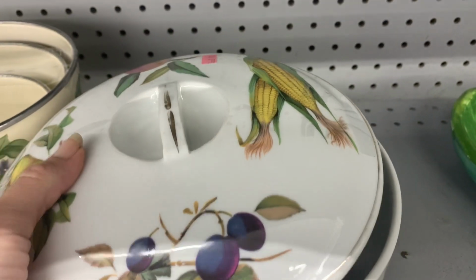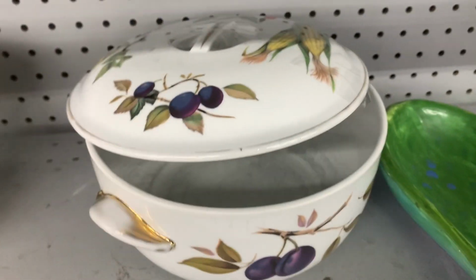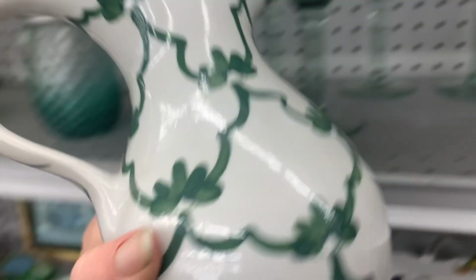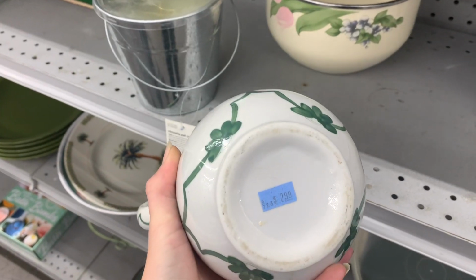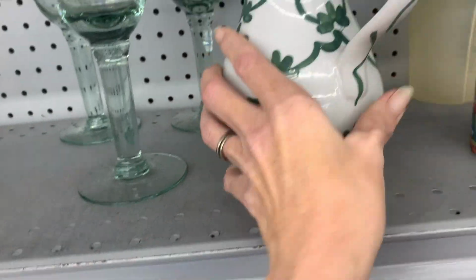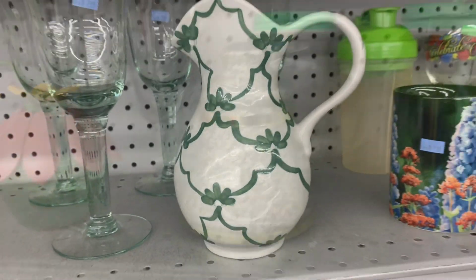This is their Evesham pattern. You get $20-$30 for these, but this one was in pretty rough shape. You can see all the utensil scratches inside. And up here was this nice green and white pitcher, hand-painted, unmarked, but this is the kind of thing that can go with a bunch of tablescapes and seasonal decors. It's a versatile piece. So that was a nice one.